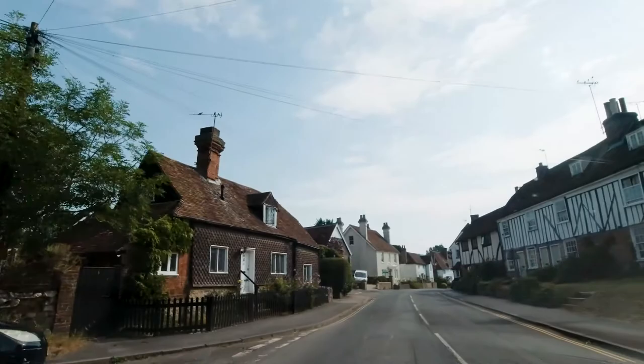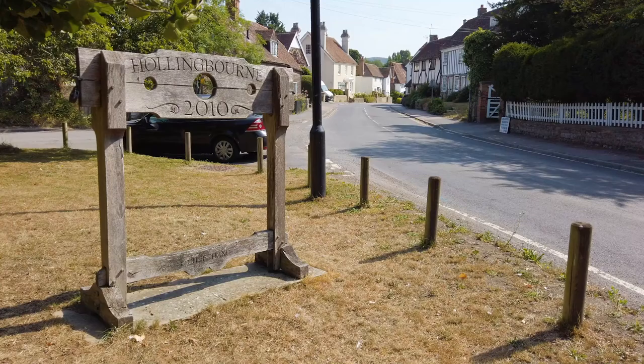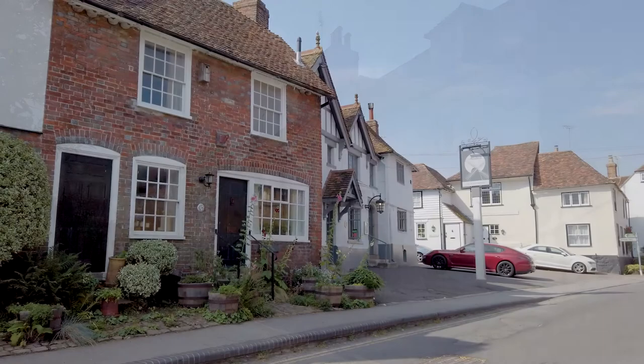As you enter from the south, you're going to notice the village pillory. Don't worry, I don't think they use them anymore. So we park up to explore the village, and a word of warning, parking is a little limited here. And Hollingbourne is as pretty as a postcard, with its village shop and its traditional pub. The village shop is a great place to pick up your provisions for the rest of your road trip.